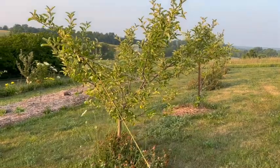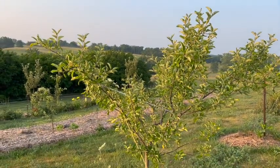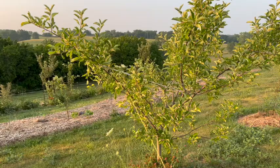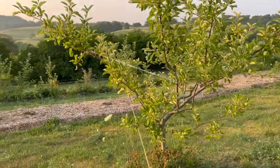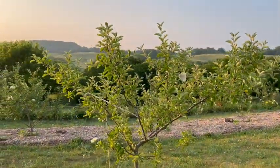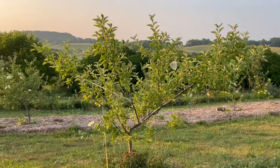This one was basically a one-sided tree a couple of years ago because the deer ate it, and it put up this nice limb, but it was kind of aiming the other direction, and I've slowly been pulling it over to this side, and now it has a really good vase shape to it, an open center tree, and I think it's going to be okay.